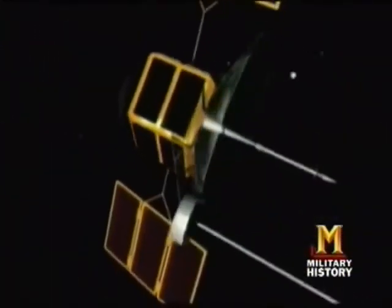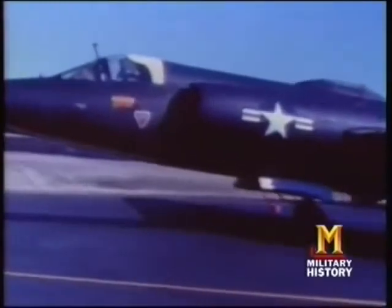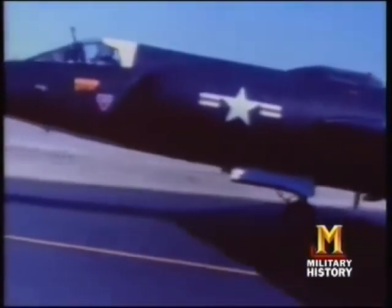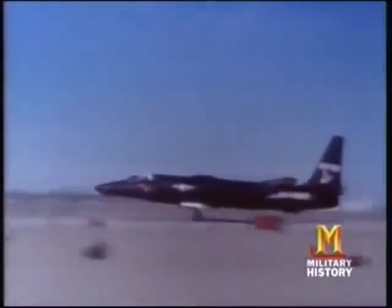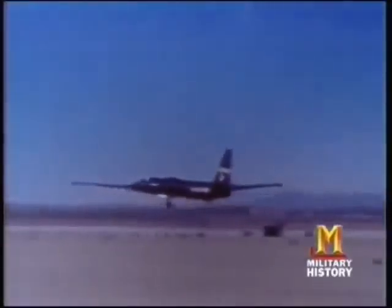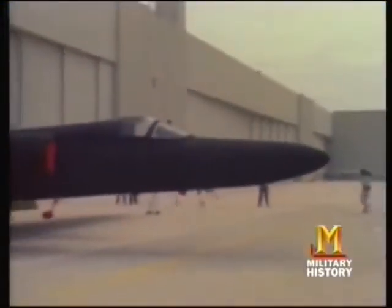Today, high-altitude reconnaissance is done mainly by satellites, but an updated version of the U-2 has provided battlefield intelligence in Bosnia, Kosovo, Afghanistan, and Iraq. It is also being used for high-altitude research projects by NASA and other civilian agencies.